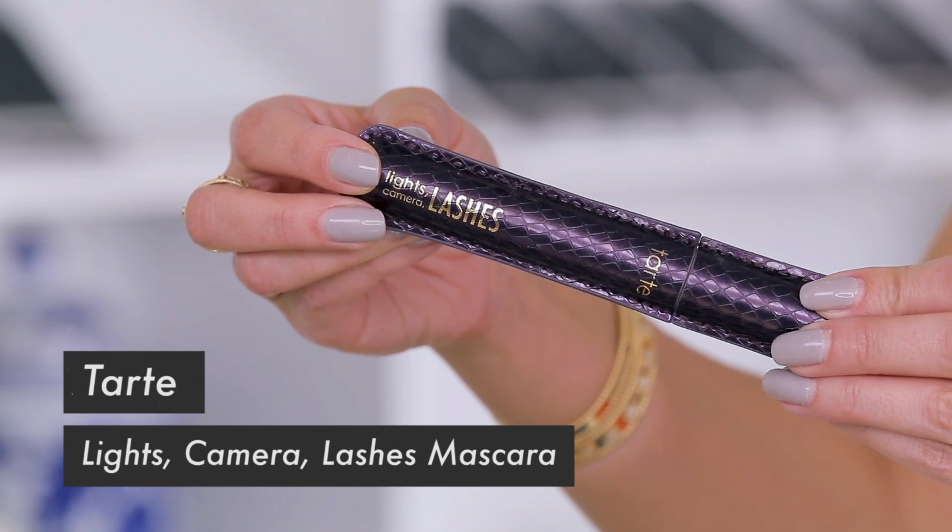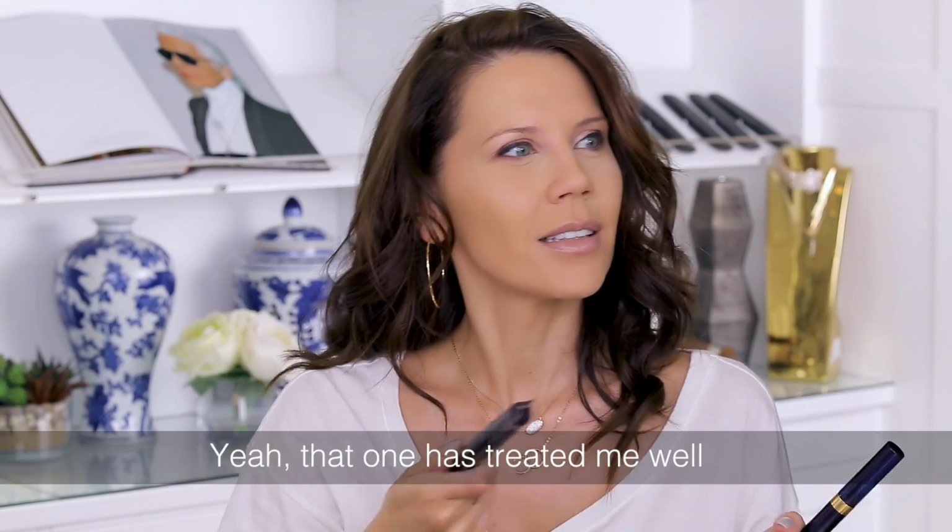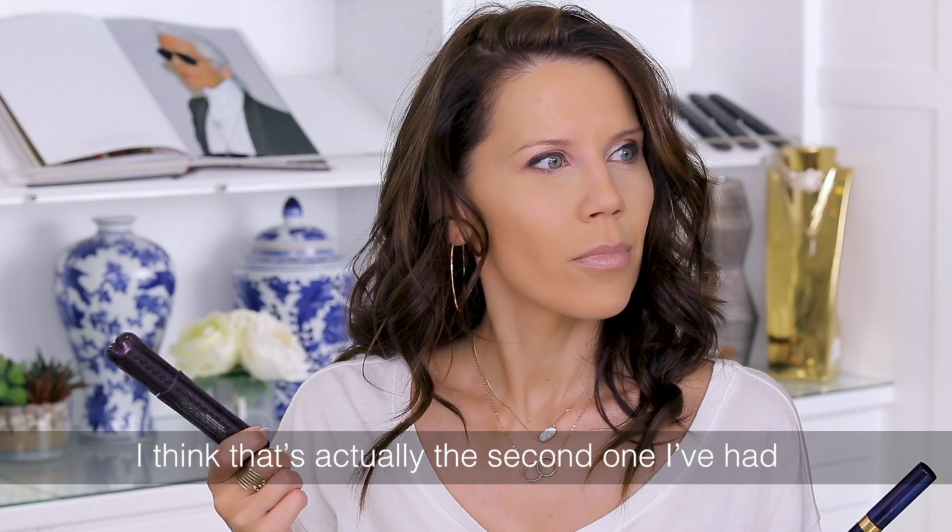So Larissa's mascara choices, she has no brow products, but we have the Lights Camera Lashes, which I've been very vocal about. I do not like this mascara. It irritates my eyes and flakes everywhere. What do you think? Obviously you like it. Yeah, that one has treated me well. I think that's actually the second one I've had. Really? I keep trying them and I'm like, it's no use. It's just not for me. And that tends to be something that happens a lot with makeup, you guys. One person can love something and another person can be like, gosh, this just really does not suit me.